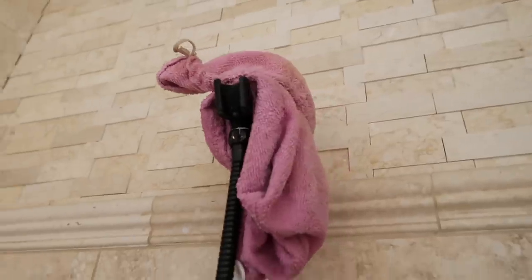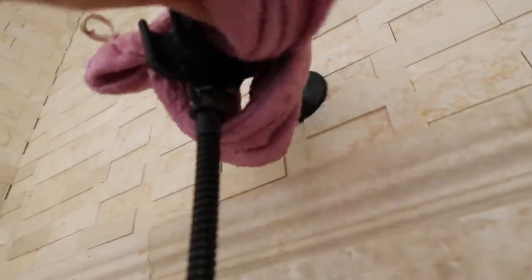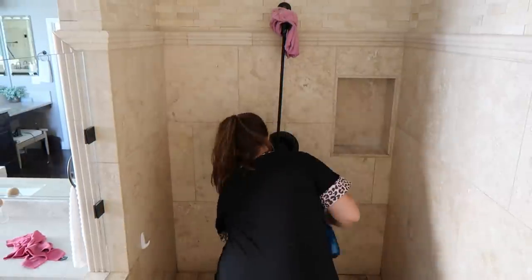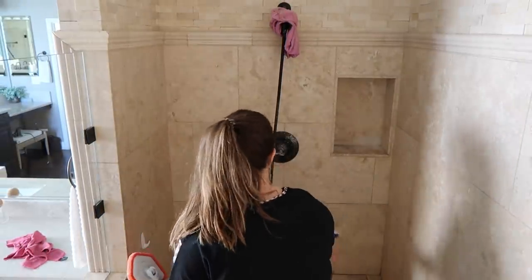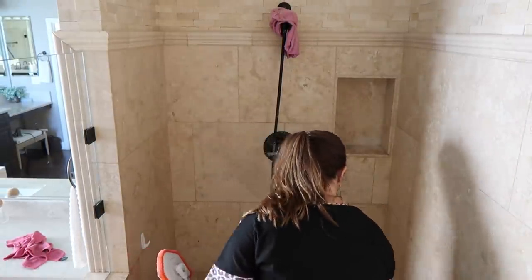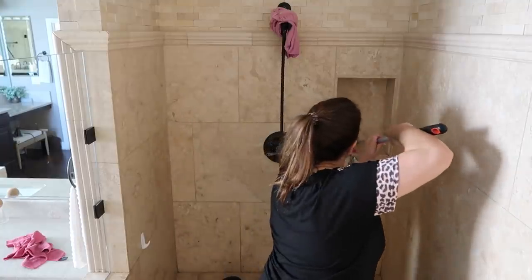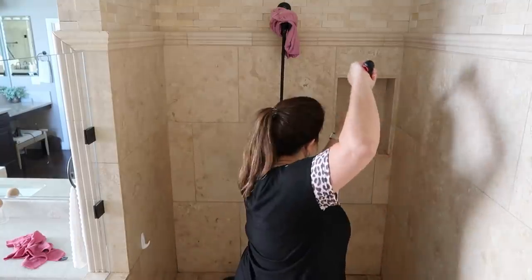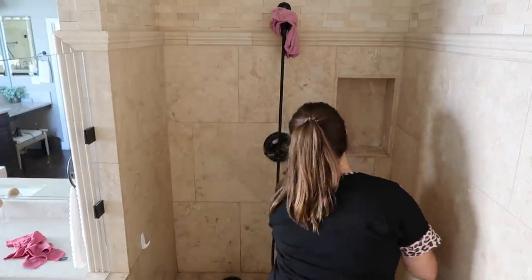So here I'm just showing you, we actually have a leaky shower head. So right now we have a towel kind of wrapped around it so that when we take a shower, the water doesn't spray everywhere. But Kyle had actually just picked up a shower head, so he's going to be installing that probably in the next day or so. But I just wanted to share that because that's why we have a random pink towel kind of strapped around our shower head.